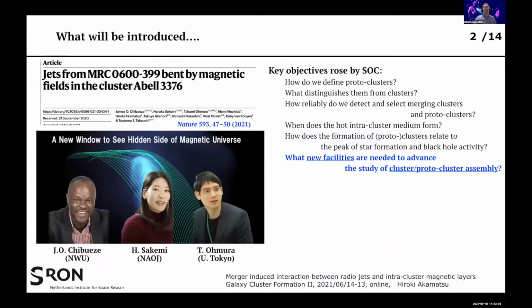In particular, I will talk about this paper recently published in Nature. There are three corresponding authors. One is James Chibueze, who performed the MeerKAT observation, and Haruka Sakemi, who led the radio data analysis, and Takumi Ohmura, who dedicated this numerical simulation for this space object.